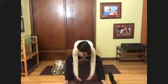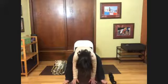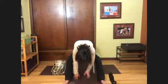Now walk the heels and toes out a little bit wider. That's so that you have a space here to come down to. And for some of you, that's going to mean putting some blocks where your hands are going to land. Okay. And then I'd like you to clasp your hands like this and inhale, raise up, lift your heart, lift your gaze. Now exhale, blow out through the mouth.